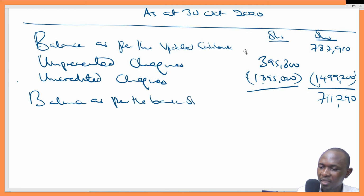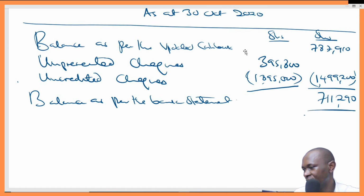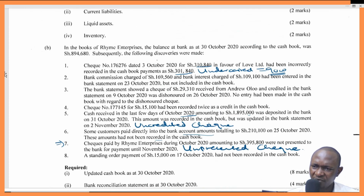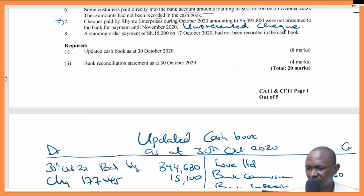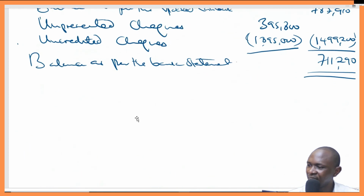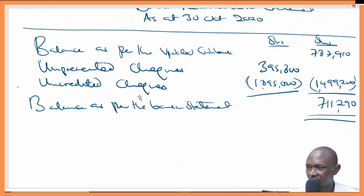Balance as per the bank statement, this should be the figure 711,290. There are some questions which are good. You are given the balance at the bank, but this one they have not given as the balance at the bank. So we'll safely assume that this is the balance that is at the bank.